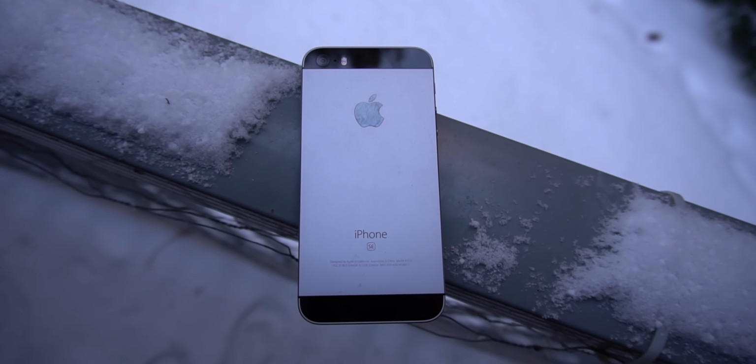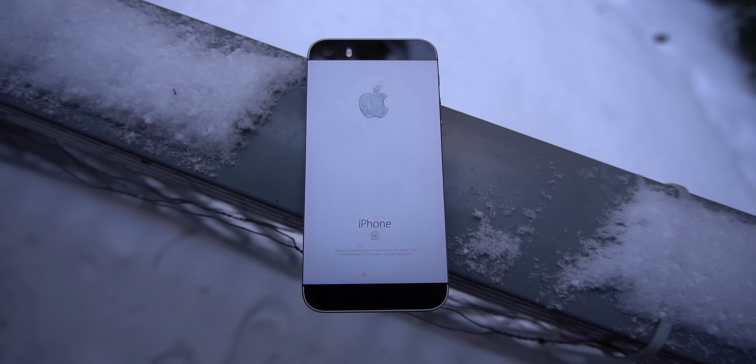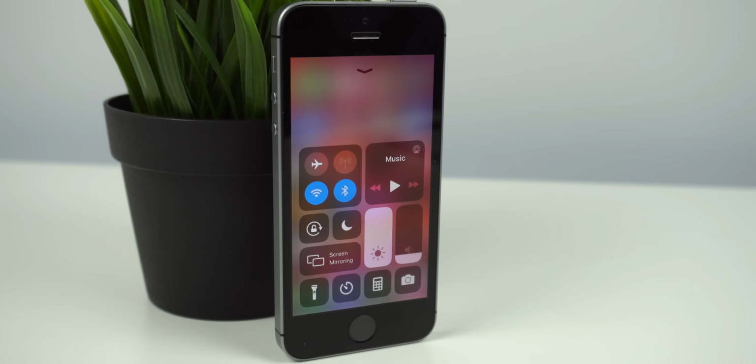This phone can be had for as low as like $50, and that is extraordinary value, given it can run the latest version of iOS 14. There's really no arguing here, you're not going to have good battery life, and the camera will be mediocre, but considering it's $50, I don't think it really matters.